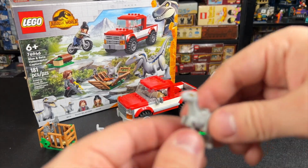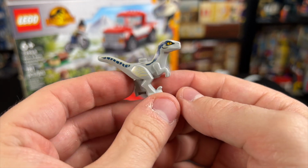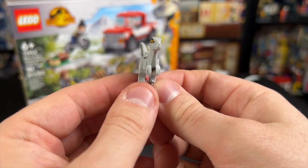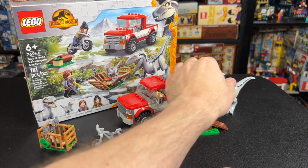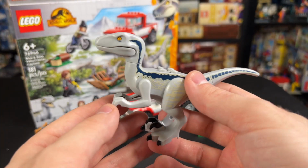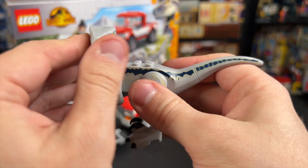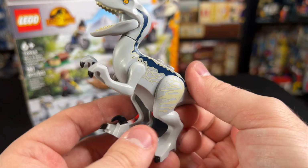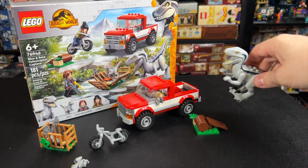Then we get our two dinosaurs, the smaller of which is Beta, which I'm assuming is like Blue's baby or something like that. I don't really know off the top of my head, but it's just one solid piece. Nothing moves on it. And then we have Blue, who is looking kind of gray this time around. Just like the previous Velociraptors, the head turns, you can open the mouth, you can move the arms, and you can move the legs. So it's a really nice dino build, and that's quite cool.